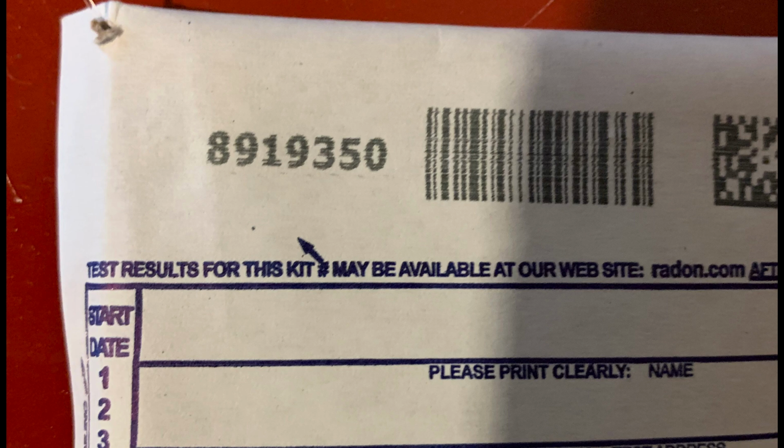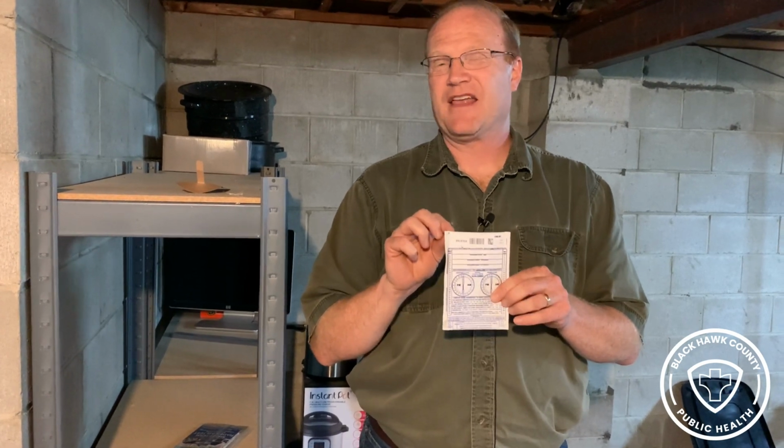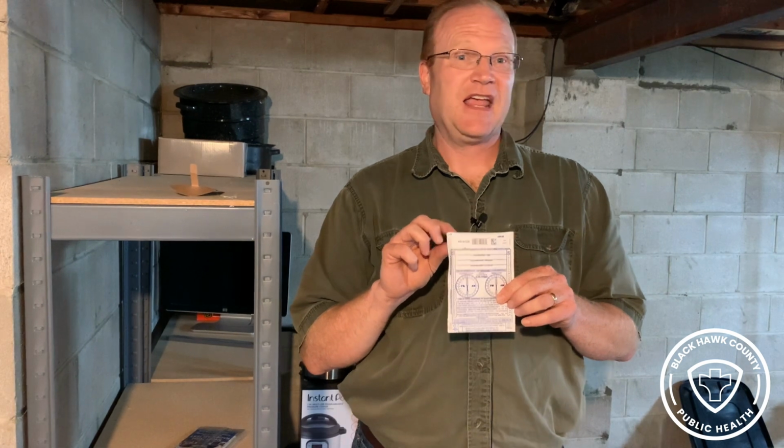Again, they will send you an email if you want that, but there's also a number at the top. And if you go to radon.com, there's a part on there where you can put that number in. That will tell you where the test kit is in the process. It may say on there that it hasn't been received yet. It may say that it's being tested. And if it's all completed, it'll give you an actual number.